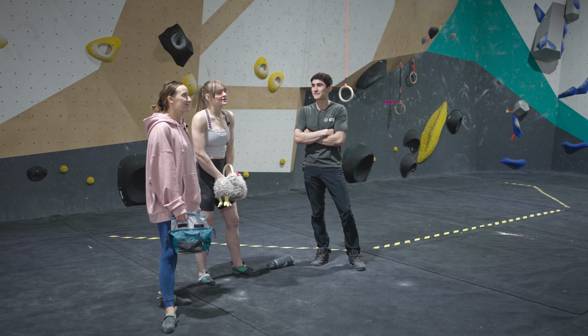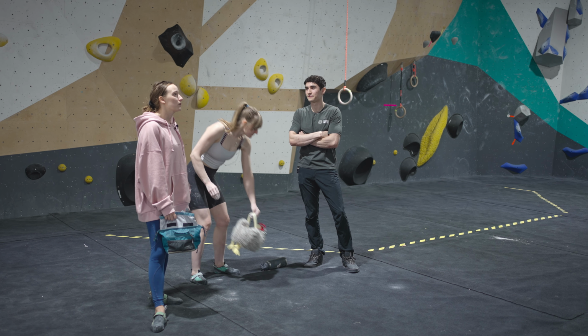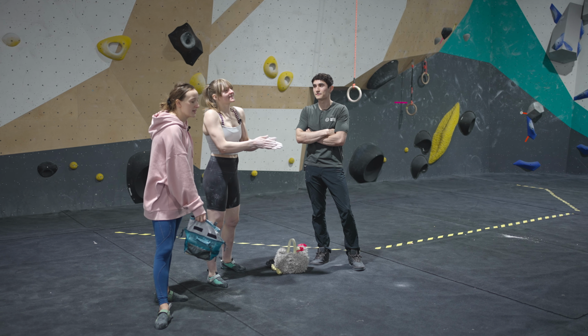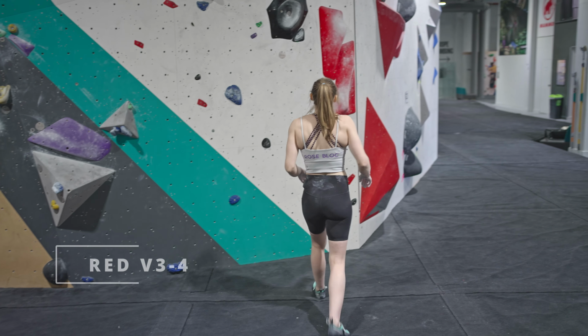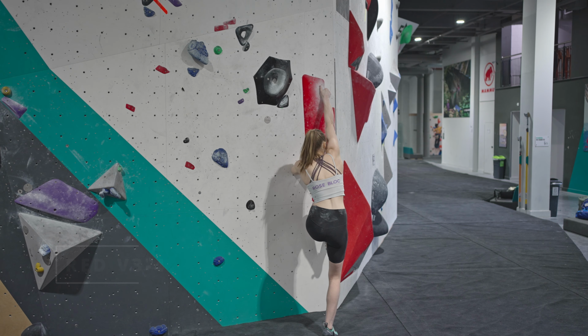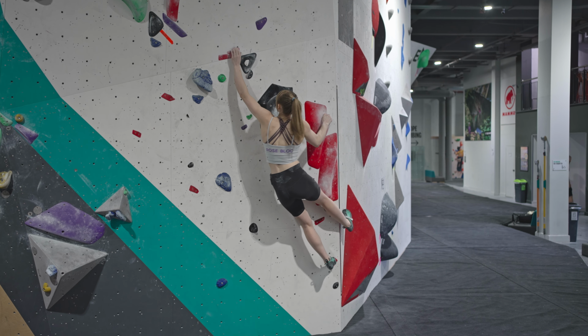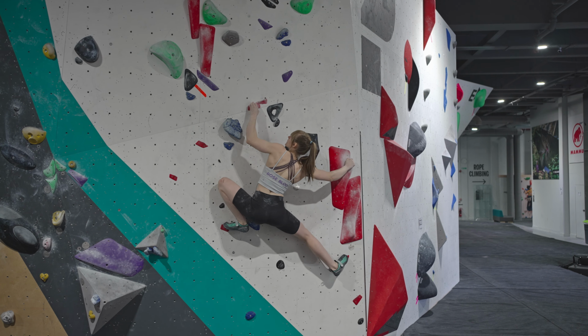So this looks fairly complicated for a V3-4. Yes, there's some small holds going on as well. And I think any time I see a boulder like this where all of the holds are basically vertical, I immediately start thinking it's going to be bouncy. It's going to be throwing me off to the side. For sure. Okay, so you want me to go first? Yes, please. All right.